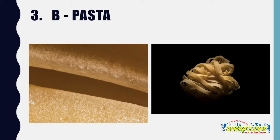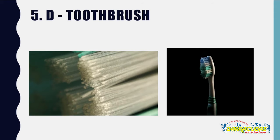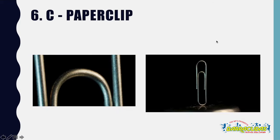Number three was pasta. Really zoomed in pasta. I thought it kind of looked like French fries crisps, but hey ho, can't get it all right. So that was option B. Number four was a pencil. So the edge of this pencil, that was this bit here. That was option A. Number five was option D. So it was the bristles of a toothbrush. Great job again if you got that.